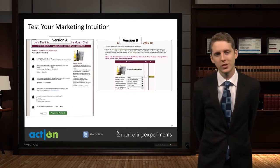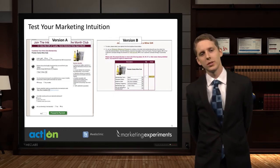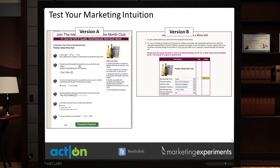Test your marketing intuition. Version A or version B. A kind of listed out selection process or kind of a simple, shorter selection process. A or B? A, B. Wow, this is like a 50 split here. You guys are alternating back and forth between A and B. Okay, looks like B's starting to pull ahead. All right, I'm going to call that one an even split.